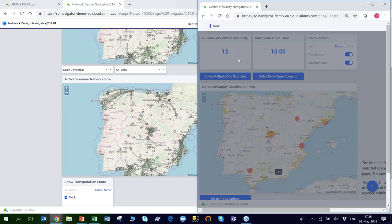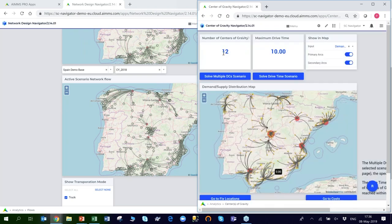So what I've done here is run a scenario where I've asked it for 12 locations, and it will now provide these candidate locations, again, to a regionally correct point of view. And then this probably becomes a conversation with real estate people to say, I really need a DC somewhere in the Zaragoza area. Can you please go and investigate where I can find DC space and what that would cost me? And then you can bring that into network design as a candidate location and do some more detailed modeling.